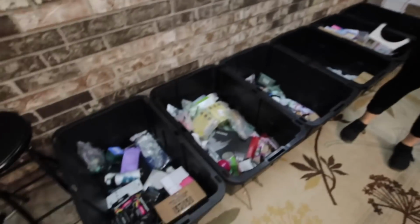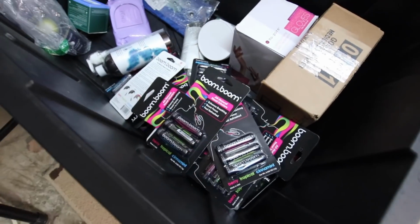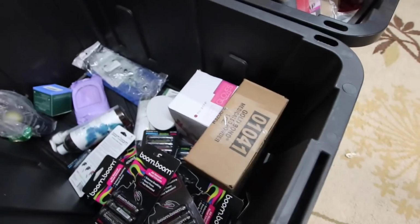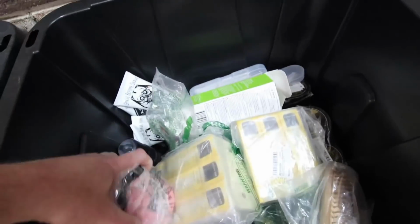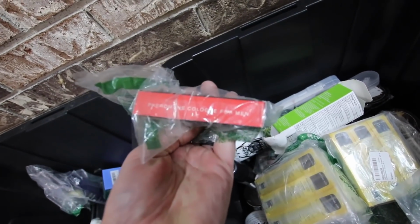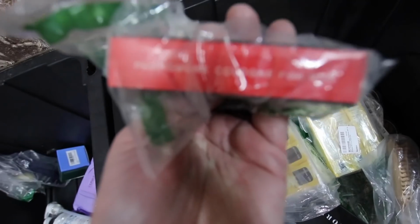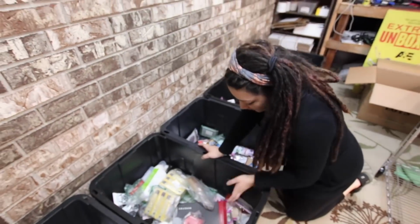Looking in the boxes, we've been getting all these boom booms. You can see all the boom booms down here. Boom boom. We're getting some other stuff, lots of stuff. We've been getting lots of this beard conditioner here. Lots of these little pheromone cologne for men. Any men out there need some pheromone, that is it. There's some stuff in here that I really think is going to be worth some money. I haven't looked at everything.